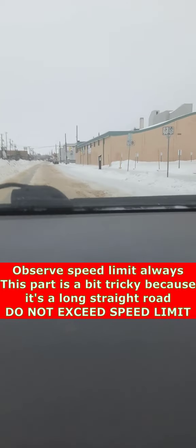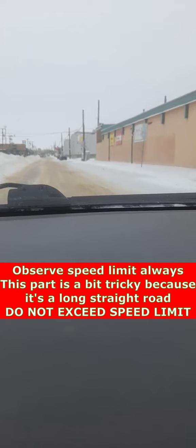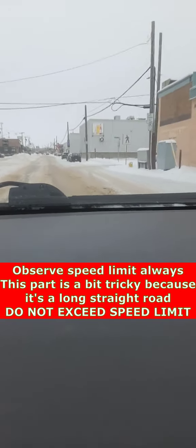Okay, so this is a very long straight road before we make that right turn. It's about 600 or 700 meters, I think. And here they might watch out for your speed, so be careful here. Please do not go above 40 kilometers per hour here, okay?